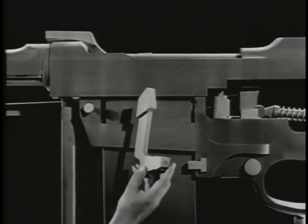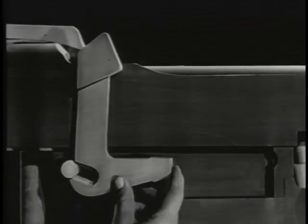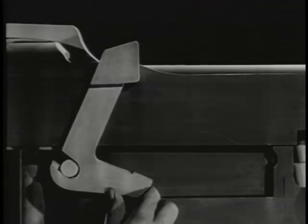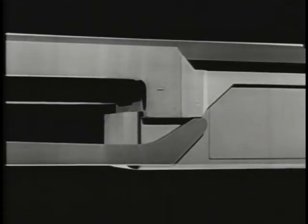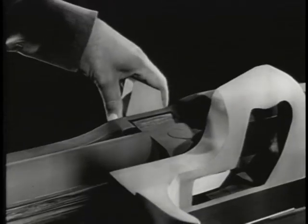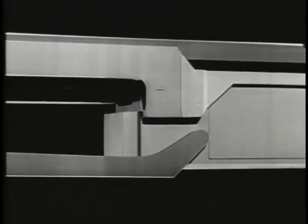All the new parts of the M2 are controlled by the selector, which fits on the crank pin. In automatic position, the toe of the lever is in contact with the cam on the operating slide. In semi-automatic position, the crank pin lowers the lever away from the cam.